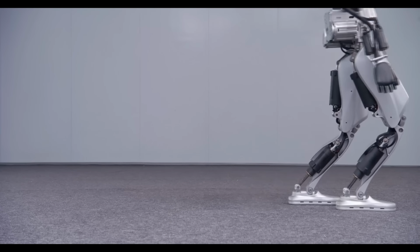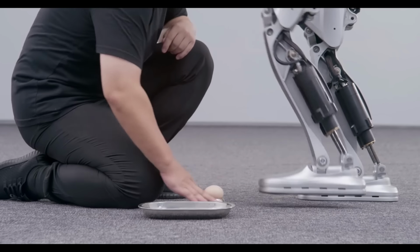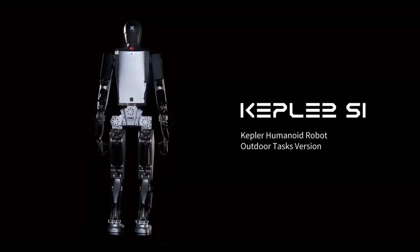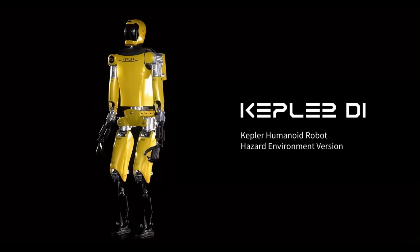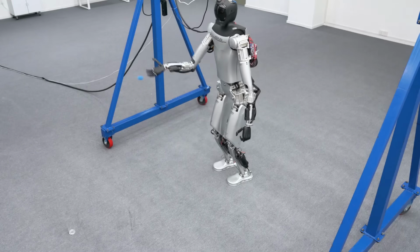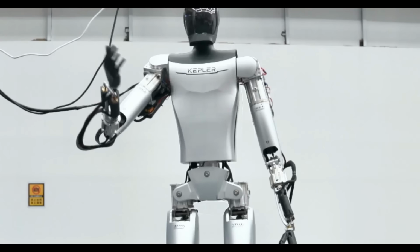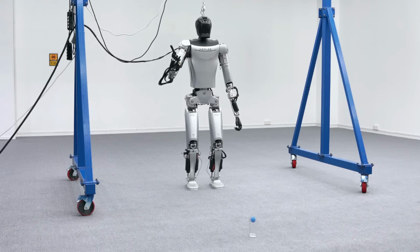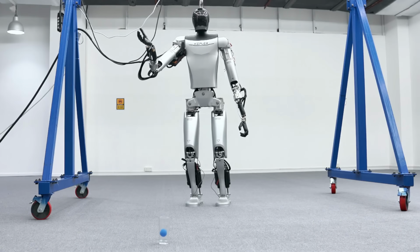Now, the Forerunner series is designed to be a general-purpose robot for a variety of scenarios, like manufacturing, logistics, research, rescue operations, and even space exploration. Here you can see a demo of it accurately throwing a ball into this cup. Now, I'm not sure how many takes it took, or if it's trained so well that it can precisely throw the ball in the cup every time.